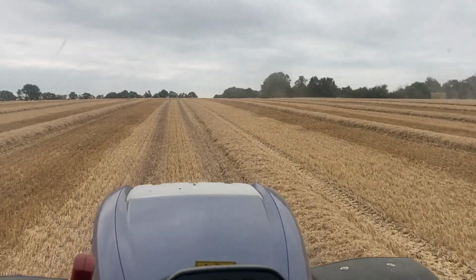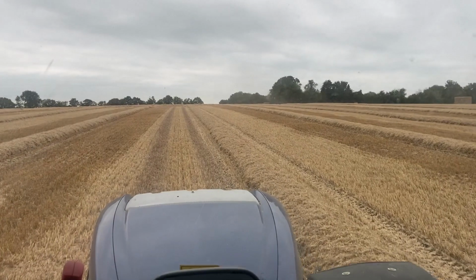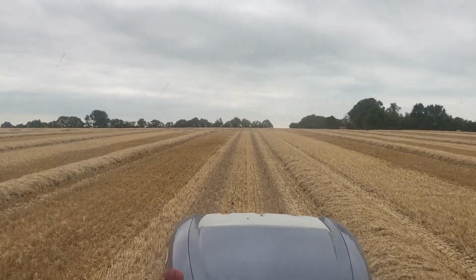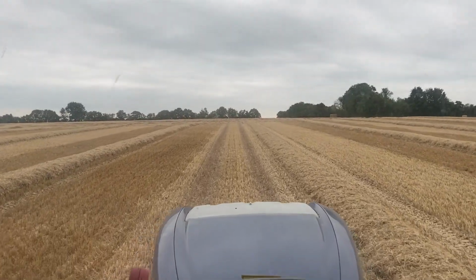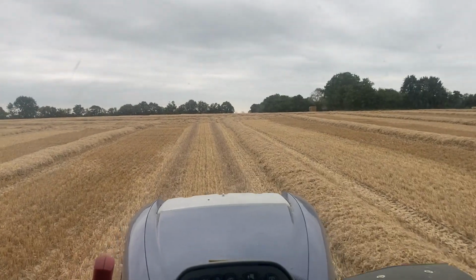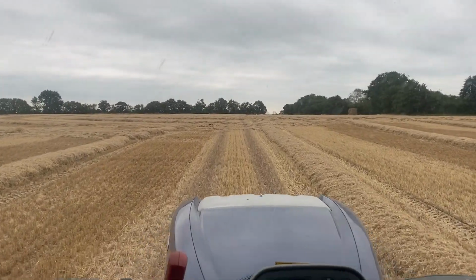Right, we're almost loaded. We're going up the hill, it's quite a steep hill. Hoping I don't get stuck because the ground this year is terrible. This land is pretty well drained, so hopefully I shouldn't have any issues. But now we're only hitting like 8-10% wheel slip, so we're doing okay. I'm in a tram line, as you can see there.